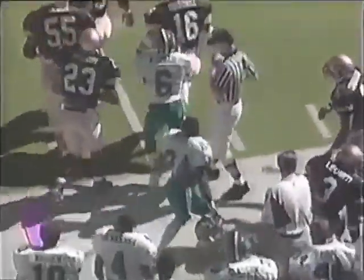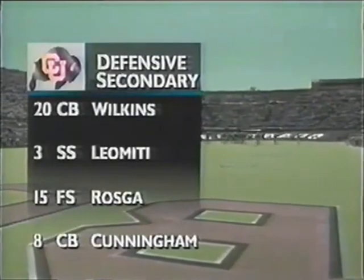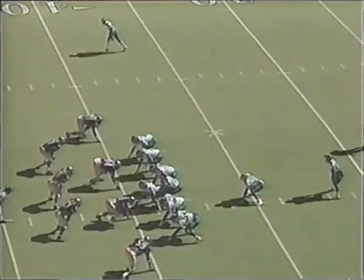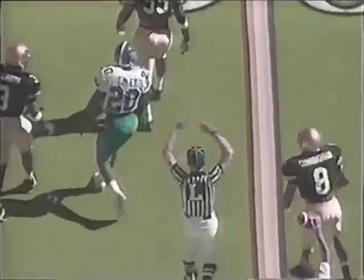There's Smith again. Another reception. Another first down. Defensively in the secondary for the Buffaloes, it's Wilkins, Leomidi, Laska, and Cunningham. And now on the ground, big hole, wide open, June Hanley, running hard up past midfield.